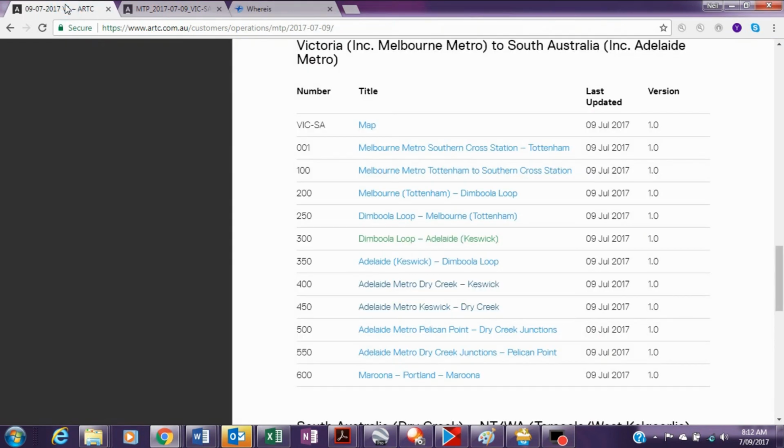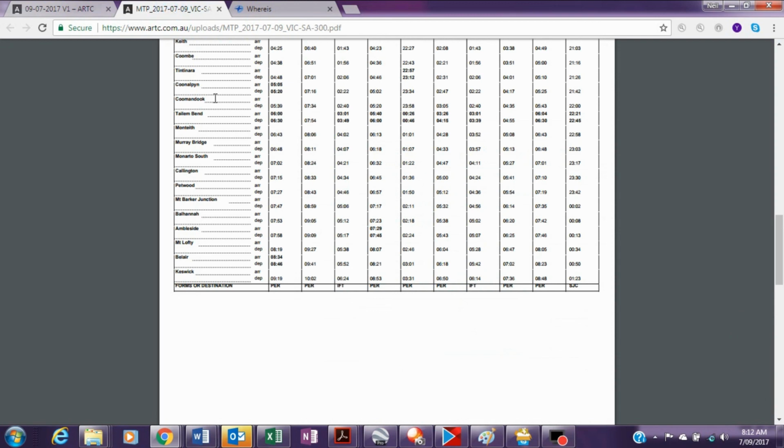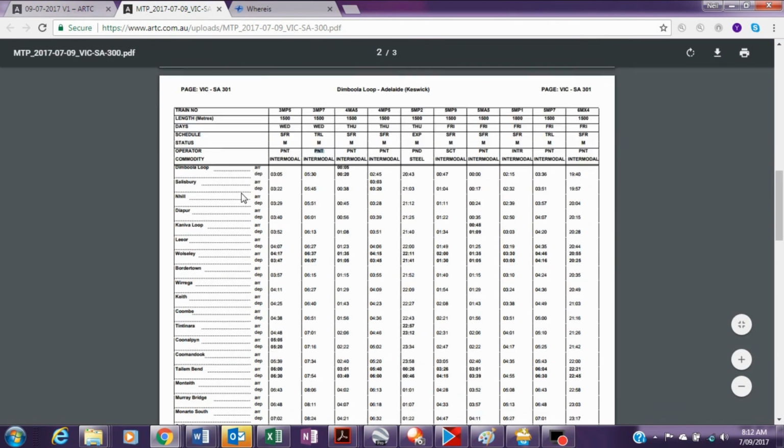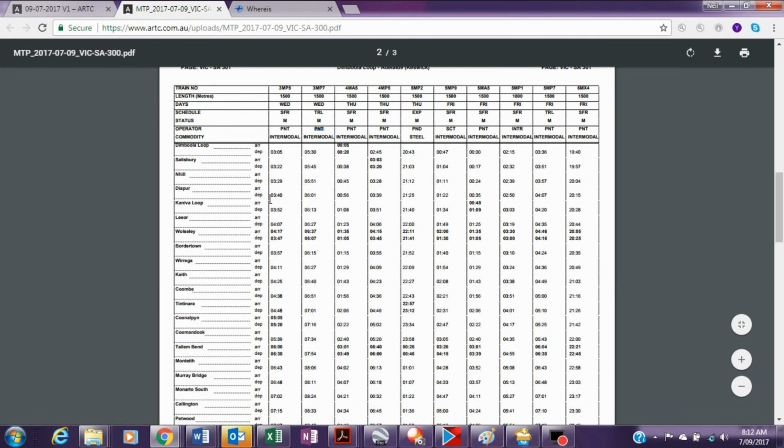If we go to the Australian Rail Track Corporation's website, it's possible to see the freight train timetable, and at this point, number 300 is the Dimboola to Adelaide timetable, and this is that timetable. We can see two things about the timetable.